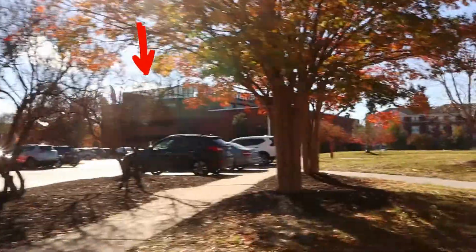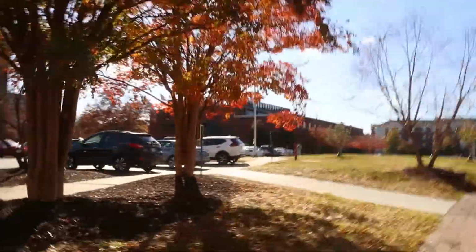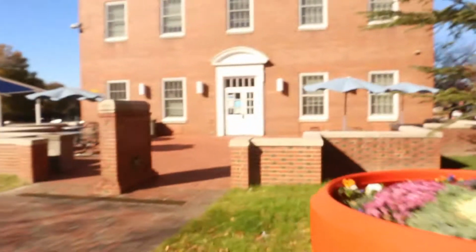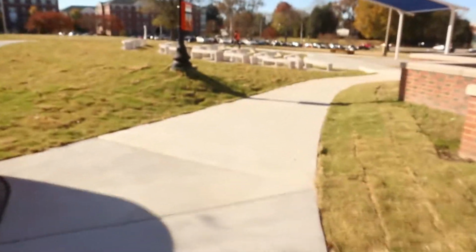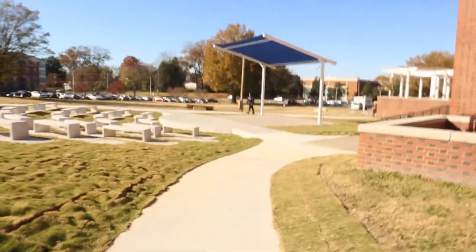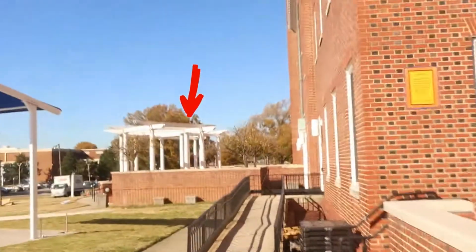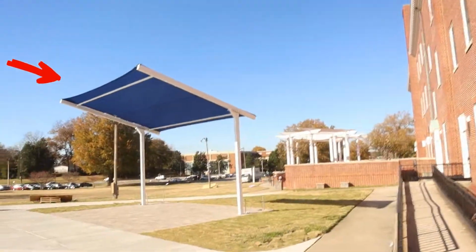Here's another Trojan head. I can step on it because I graduated. There's a library, which is really nice. I used to love going into the library for their study rooms. But this is the back of Foster. And they added this, which is kind of cool. It's more seating, because we would have a lot of things happening behind Foster. There's an area that's always been there, but this is a new addition.